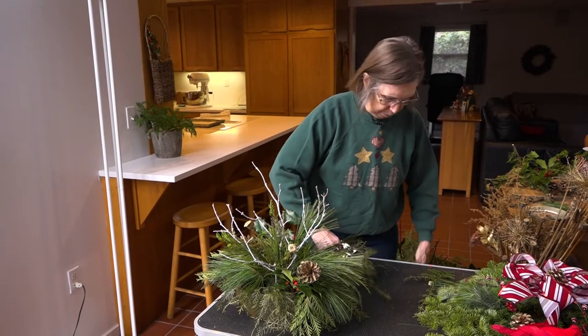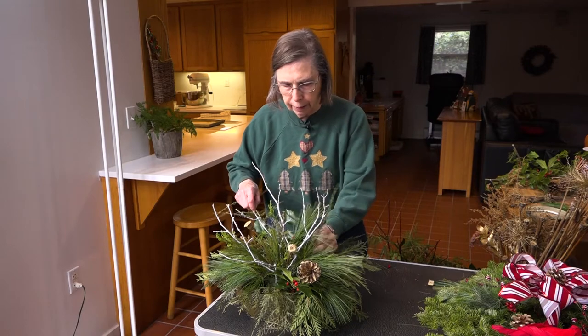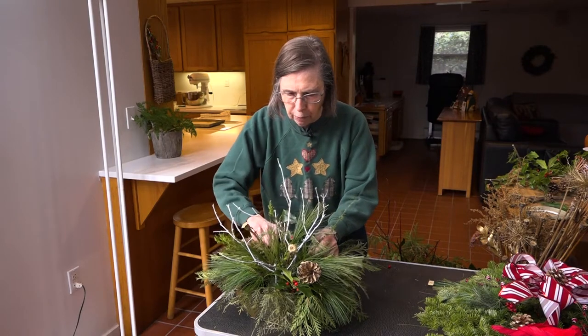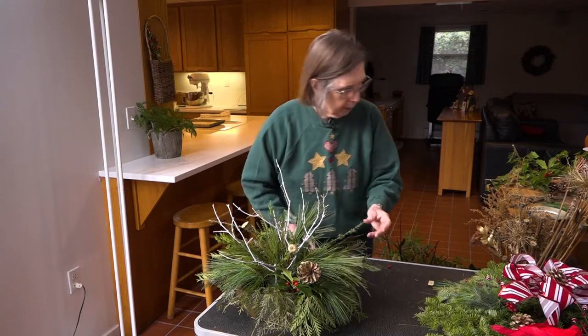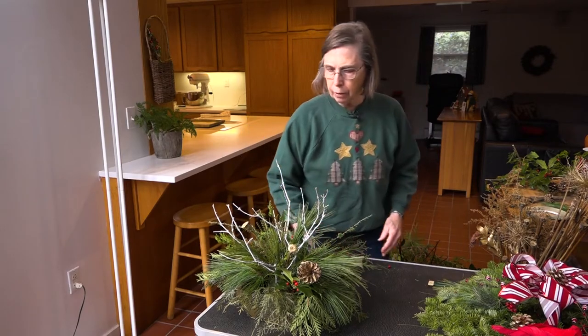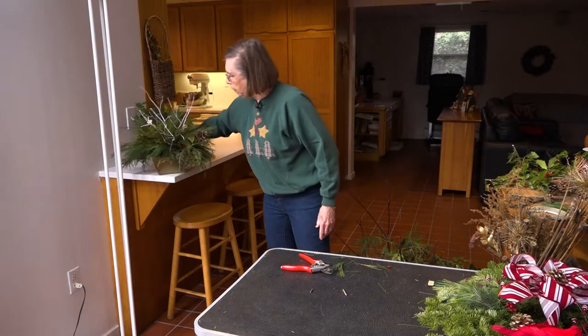It's nice if you're making an arrangement, if you're using holiday greens, to try to have three different ones. It gives a little variation to the arrangement. And so there we have a little table arrangement, which I'm going to put over here for now.